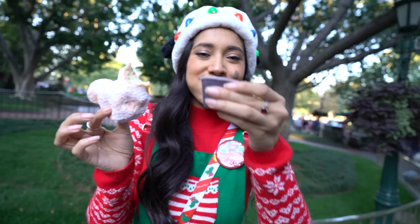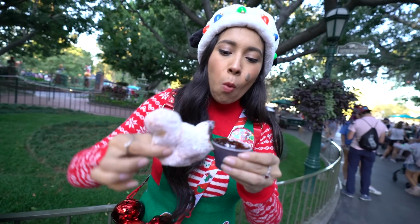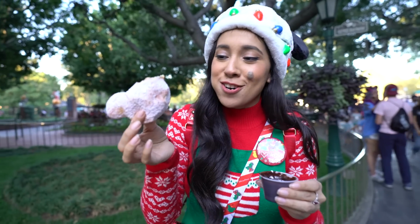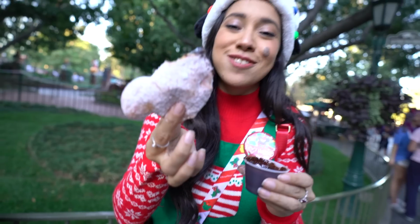But if you pay a dollar extra, you get yourself a nice chocolate dipping sauce. So I'm gonna dip that in there. So now it's a chocolate coated candy cane beignet. Oh, delicious.